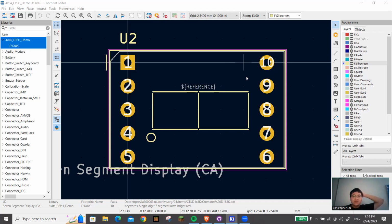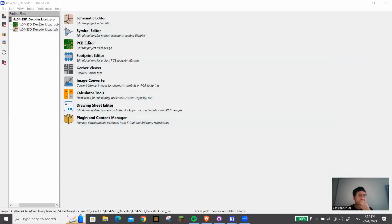Okay, you're just lost. Sorry, no worries, no worries. Are you still at the beginning part? So you've created a project, and you just need to install the symbols and the footprints now. Okay.